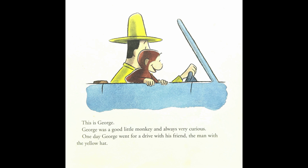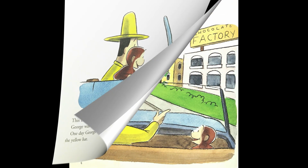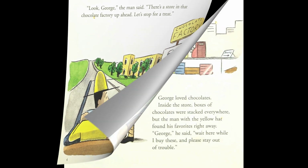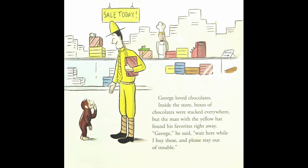George was a good little monkey and always very curious. One day, George went for a drive with his friend, the man with the yellow hat. "Look, George," the man said, "there's a store in the chocolate factory up ahead. Let's stop for a treat." George loved chocolates. Inside the store, boxes of chocolates were stacked everywhere. But the man with the yellow hat found his favorites right away.